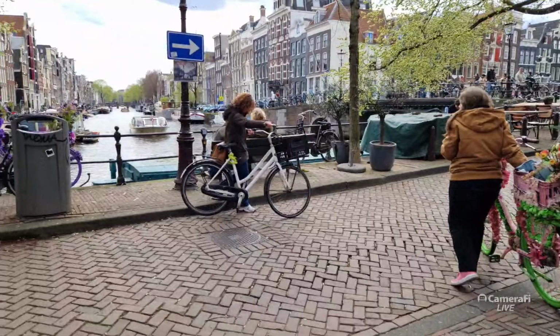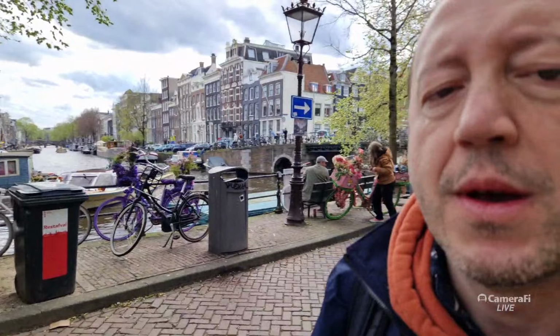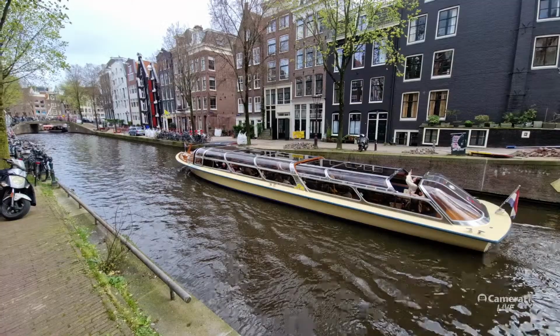Flower bike man, how he started this adventure, this donation of bikes, because his wife has an illness that she couldn't find her route easily. So flower bike man decorated those bikes and put them all around the city for his wife, so she can recognize the bikes and she can find her way. That's how he started. So he started with a romantic story.